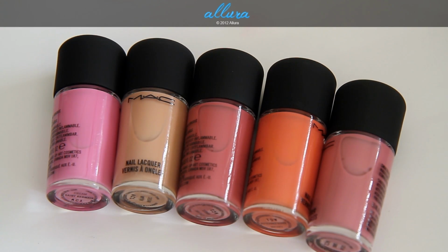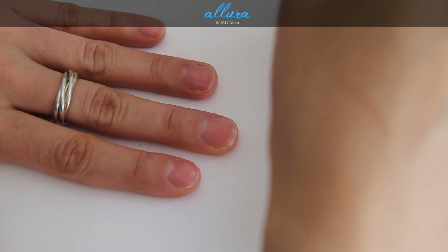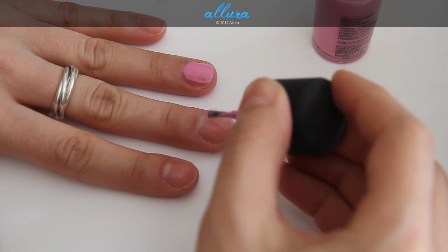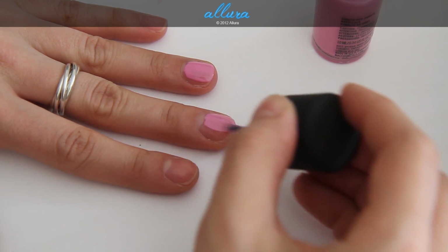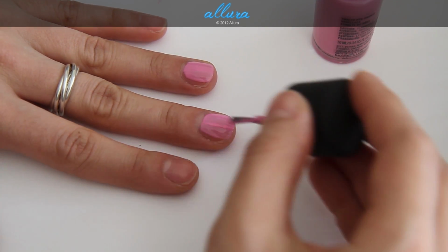Similarly, there are 16 limited edition nail polish colors, so I'll look at them in batches of 5, and then the last batch will be 6. The colors here from left to right are Saint Germain, Myth, Angel, Razzle Dazzler, and Snob. And MAC nail polishes cost $16 each. All the colors we're going to see are cream formulas. So first up is Saint Germain. And the color descriptions are all the same across the board, whether it's in the lipstick or the lip gloss.